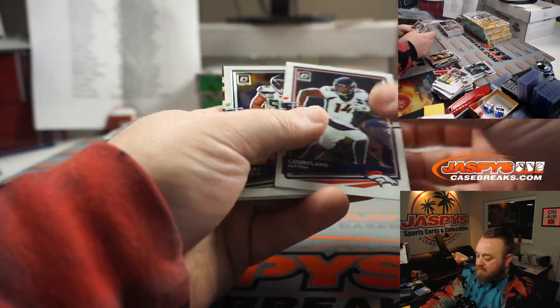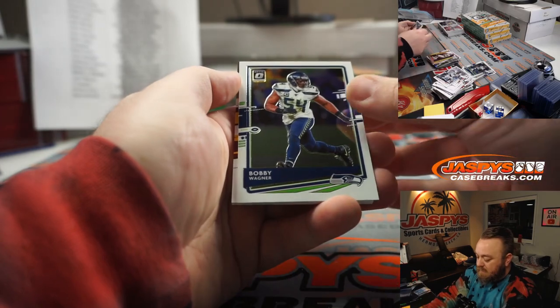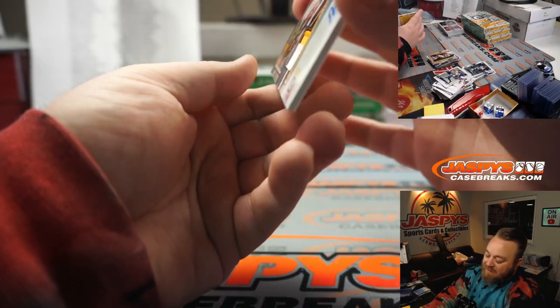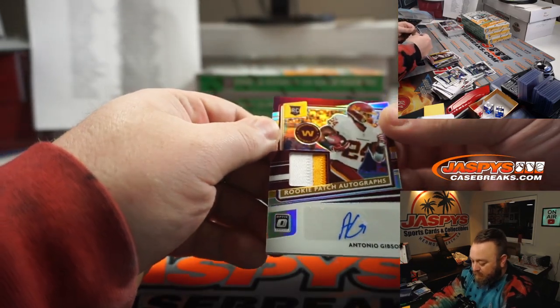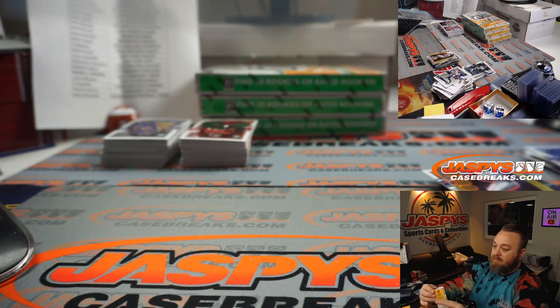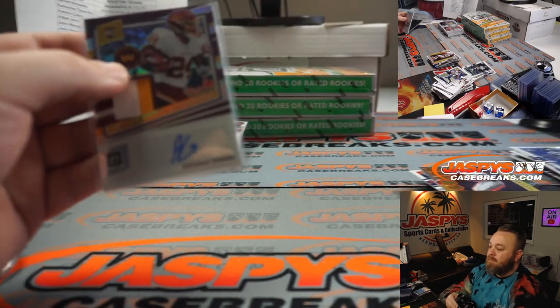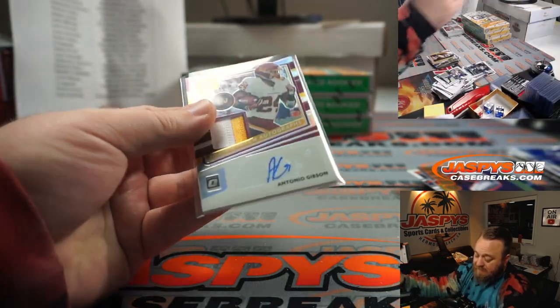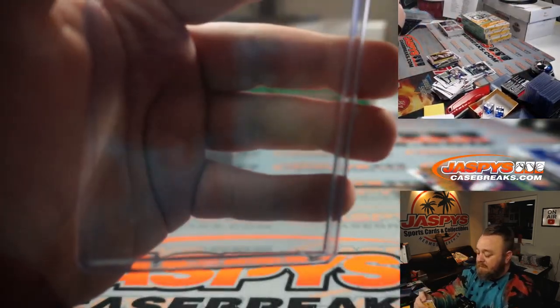Cortland Sutton, Bobby Wagner, and Antonio Gibson, 11 out of 25. Three-color patch and auto. Mark Bissett in Washington. There you go, dude. Congratulations. Nice three-color patch and auto.